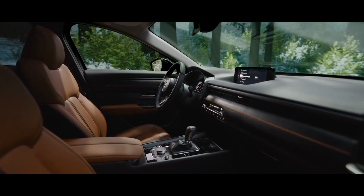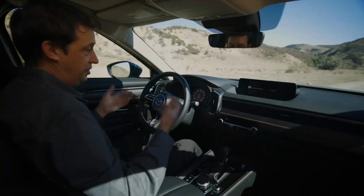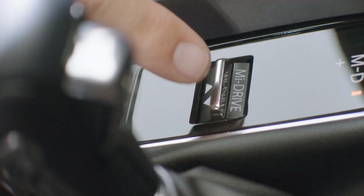You get a traditional gear lever, none of that touch stuff. You get a knob for the infotainment screen. You get a volume knob with those buttons as well. And a bunch of other controls down there in the center stack as well.